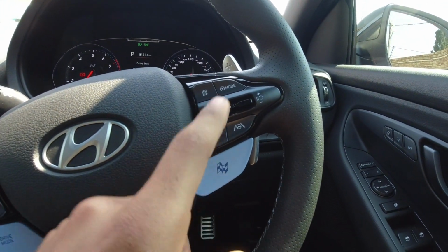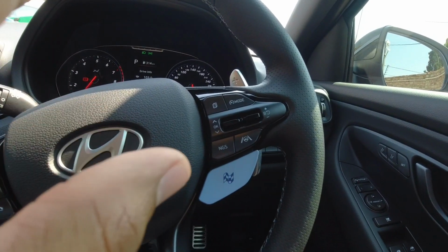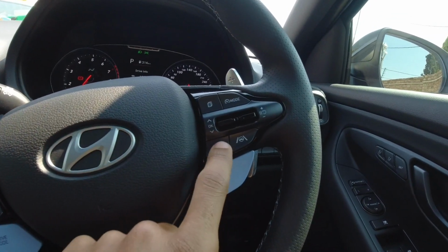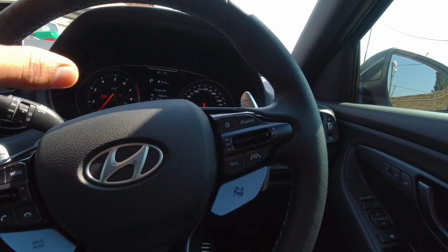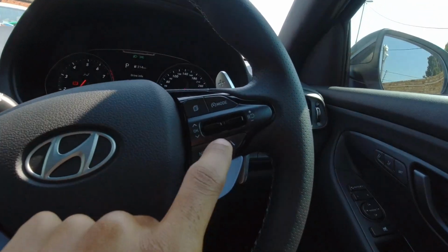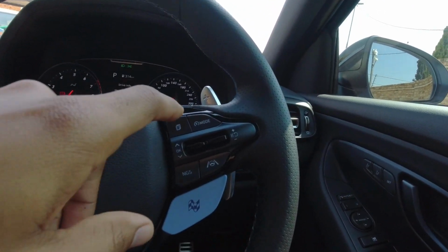When you push this, let's say you're driving in eco mode or in normal mode, and suddenly you have to overtake quickly, you just push this and you get full power for about 14 or 20 seconds thereabout. That's what the NGS button does. The rest is normal business as usual.